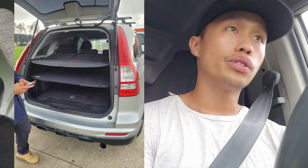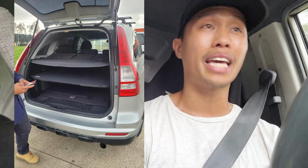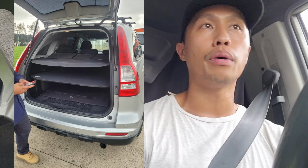So for someone like him who just recently bought the CRV, he was like, look, I needed these options. I didn't have them when it came with the car. It happened to be perfect when you brought it up. Bam, it worked out perfectly for him.